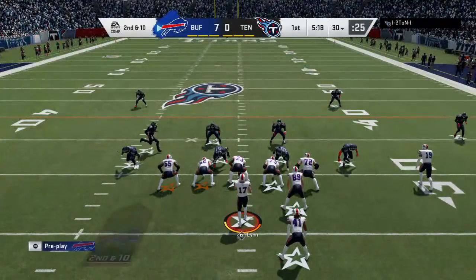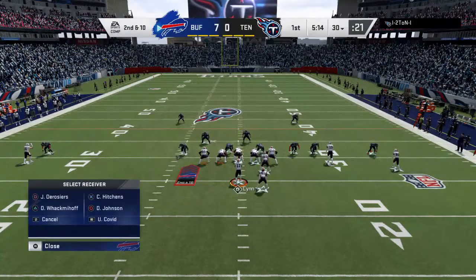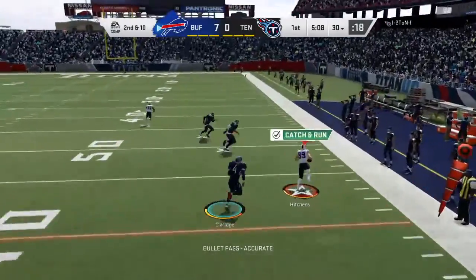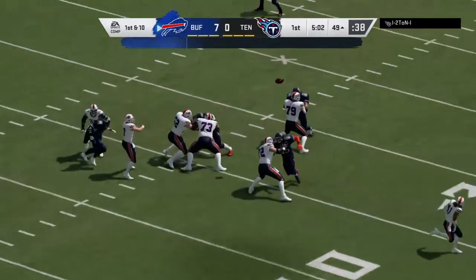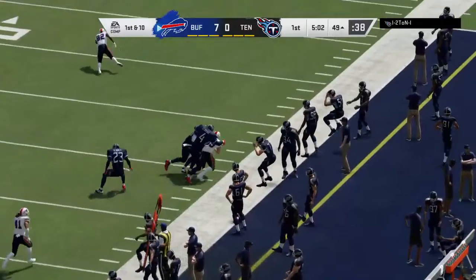Officially nothing on that last run. They'll try again, 2nd and 10. From the gun, Lynn. Gonna throw right side here, complete. And he'll be taken down, but not before they work it across midfield. A gain there of 21 yards.